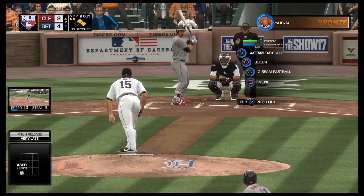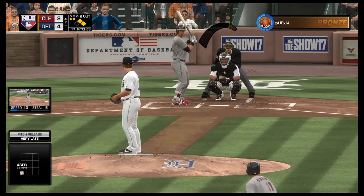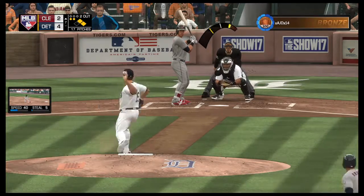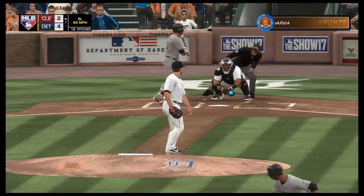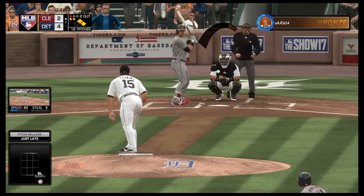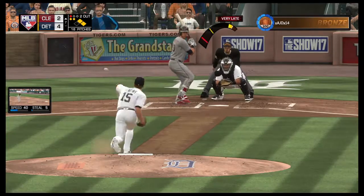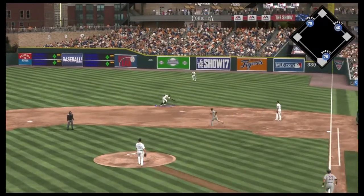With runners on base, 2 outs and 2 strikes, this is a big next pitch for both sides. Now the 0-2 pitch. Oh, he went for the knockout pitch that time, but a good eye. 1-2. This is a big spot right here. 2 runners on. You got an 0-2 count. You waste 1. Now you make it work.